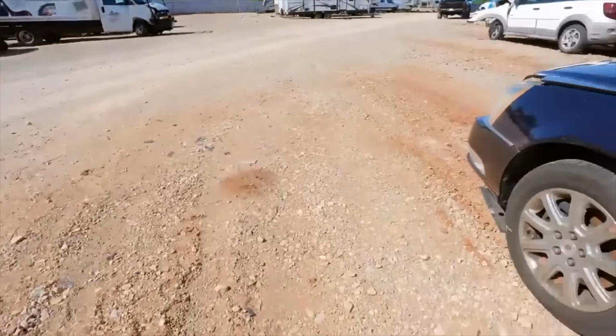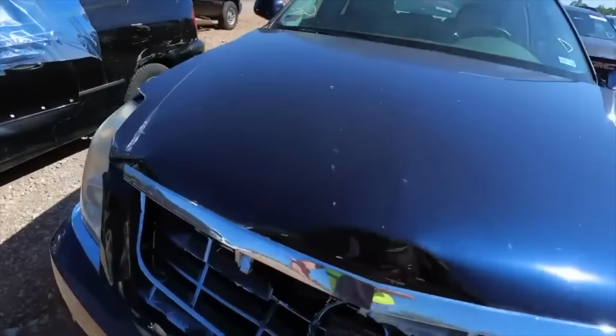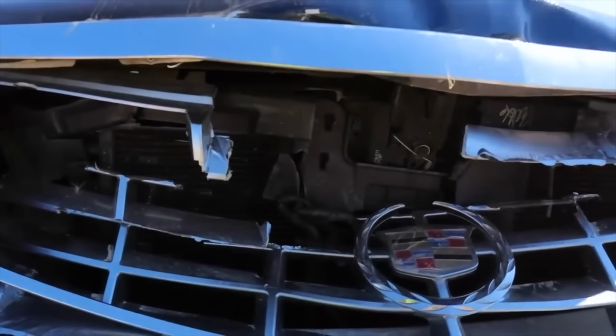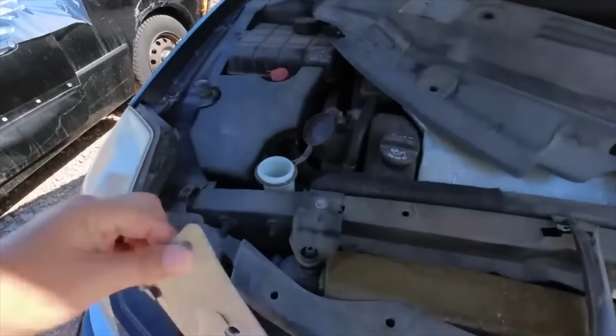Okay, I may have to put the camera down for this and use two hands, guys, because this is very sharp. This hood has separated, and it's really, really sharp, and I don't want to get cut. All right, we got under the hood. That took a little bit of work.